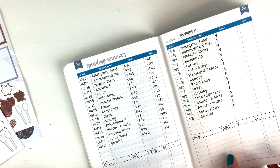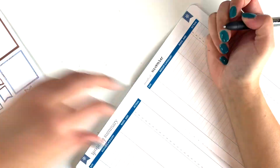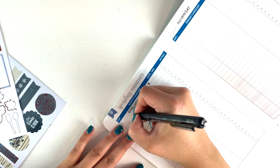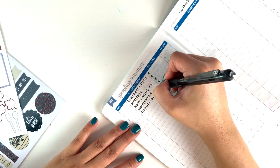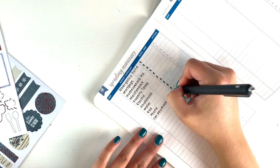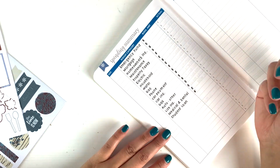Okay, so for the last two pages of the spending summary section, I use these to recap my budget for the entire month. So I'm using a set of headers that are also available in my Etsy shop, and I just change the heading to read different criteria than what the planner comes with. So for example, the first column is for keeping track of the difference between a budgeted amount versus the actual amount spent, and then the actual budget category. So that's what I use this section for.